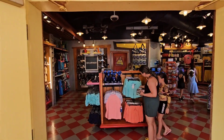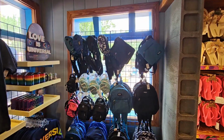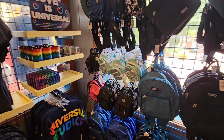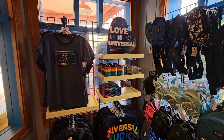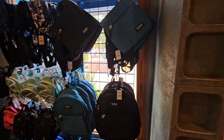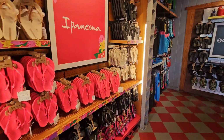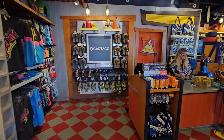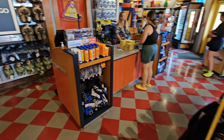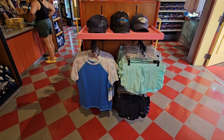Let's take a look into Gasoline Alley here. Oh, this is pretty cool. Got some backpacks and Love is Universal collection over here in the corner. Some flip-flops. Flippy flappies. If you forgot your suntan lotion, looks like you could buy some suntan lotion in here as well. Hats, like a rash guard looking thing.